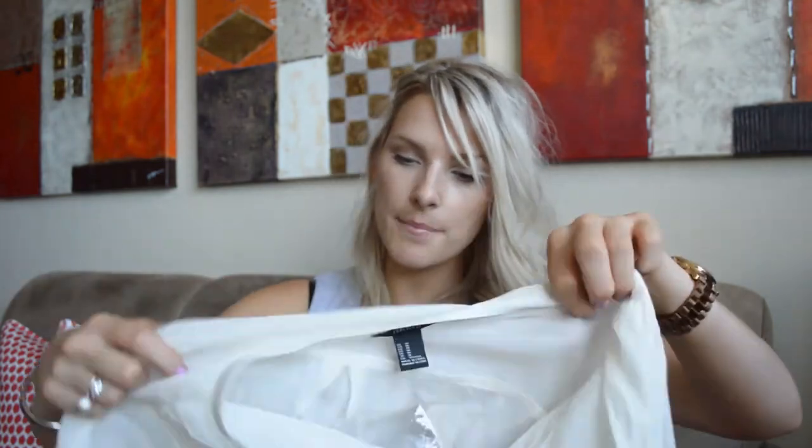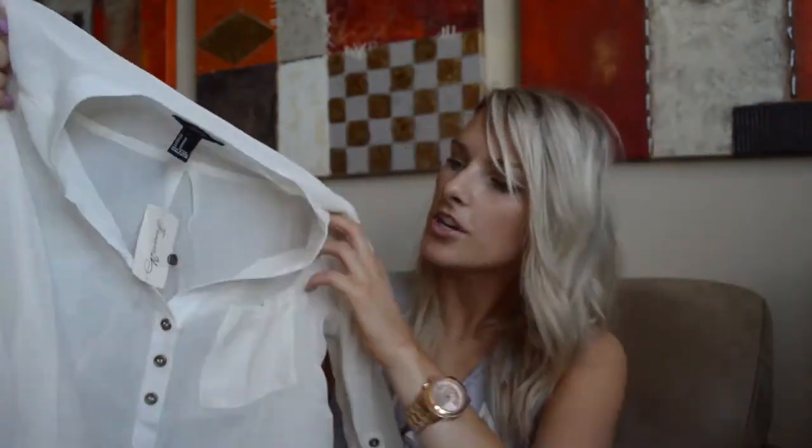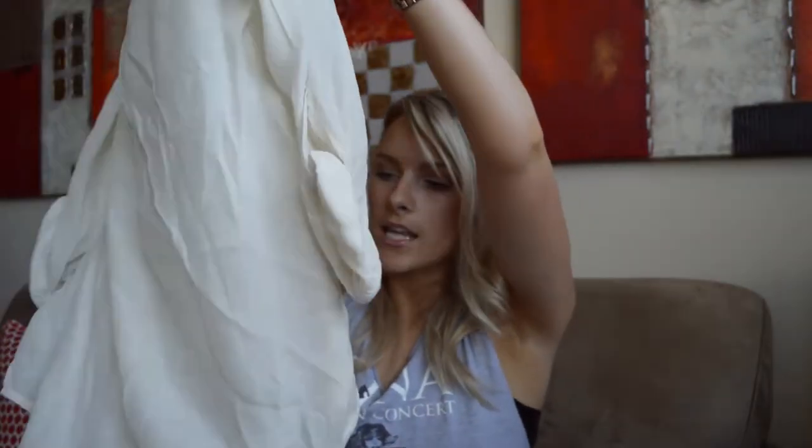And the last top is this really pretty white, floaty, flowy, 3/4 sleeve top. Henley, so it's got the buttons down the front with the pocket. Sleeve is like that, no collar. I'm not really a big fan of collars. I prefer without. Back looks like that. It's a little bit high-low, and I just love this, and I've been dying to wear this, so I'm glad that I'm finally hauling this and getting it out of the way so I can finally wear this. I got it in a size medium, and it was $16.80.